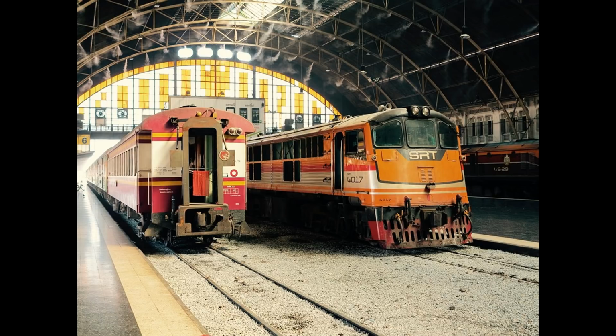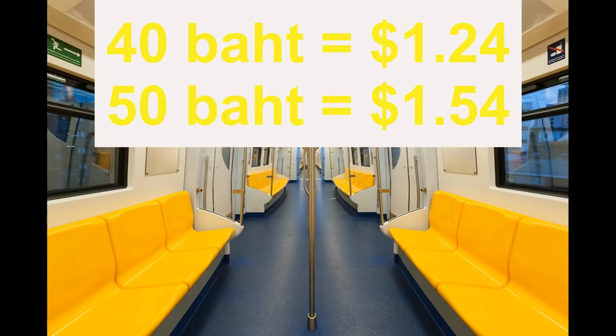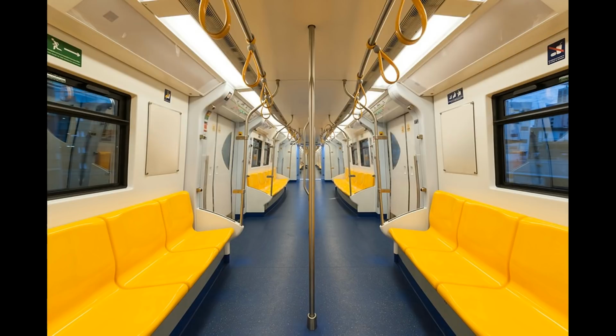The high class train is not like that. It's best to pay that extra $20. Trust me. The trains around Bangkok, they charge like 40 to 50 baht. It's based on distance. So it's like $1 or $2 or something like that. It's not much.